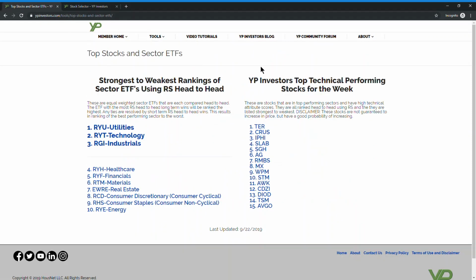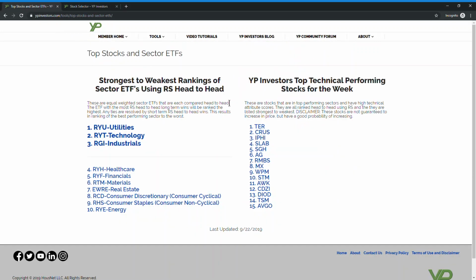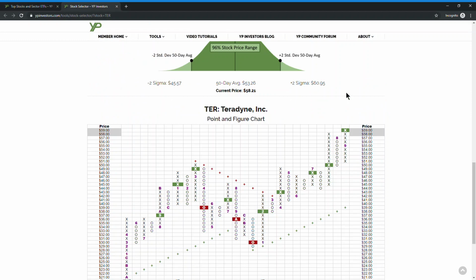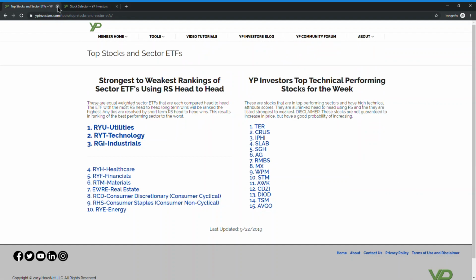So let's go back to this page, and let's say you did invest in TER. Well, if next week comes and TER is no longer on this list, you don't need to be worried because you need to be checking it on your own. You bought in at a buy signal, and just because it's not on this top stocks list does not mean it's not still a good stock. So once you buy in, check the positive technical attributes, check the trend, and monitor the stocks that you're invested in. This list here is for stocks that you want to enter because all these stocks are going to be at or near buy signals. And they're also going to be good positive technical attribute stocks.